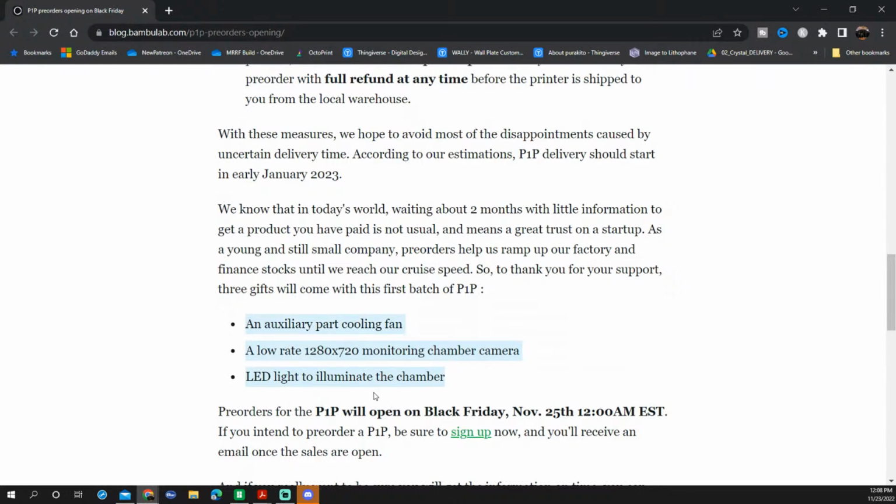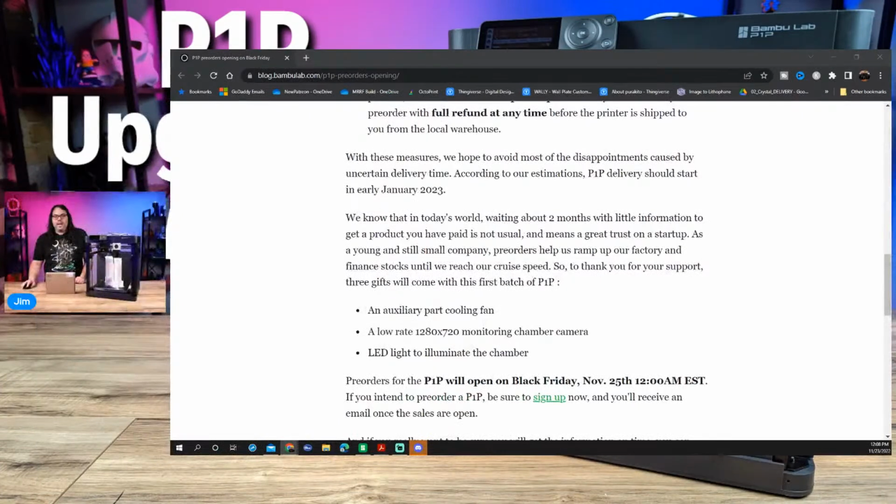This is a cooling fan, a camera, and the LED light that you're going to see today in this video is going to be included with the first batch. What that means is that our suspicions are confirmed. This box right here should come with the first batch of printers. This has an LED, it has the cooling fan, and it has the camera. It is a low rate 1280 by 720 camera, so it's not the 1080p one we saw in the X1 Carbon, but it is a camera, and they're sending it to us for free.